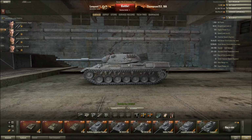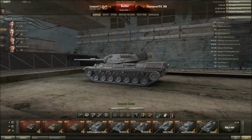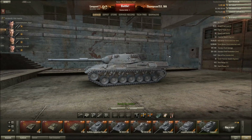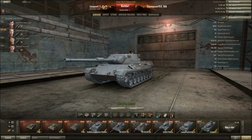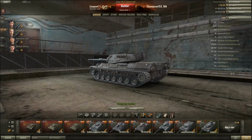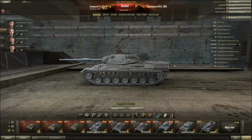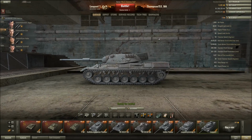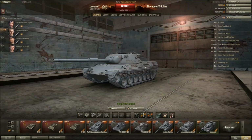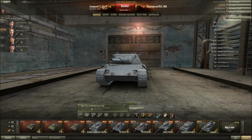WorldOfTanks.com for the NA server had a poll done saying what are you looking forward to most in 8.5, and this was by far the most. It was about, oh, I want to say maybe 50% said that this was the tank they're looking forward to next, and maybe even more, maybe 60 or 70. So let's go ahead and talk about it just for a little bit.